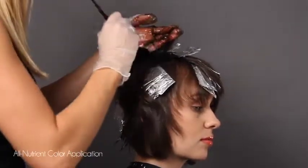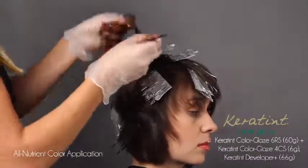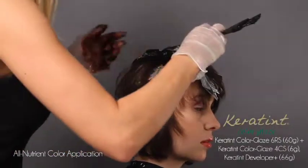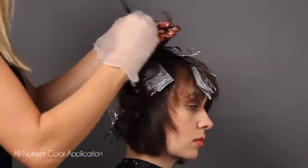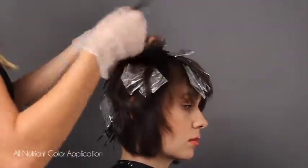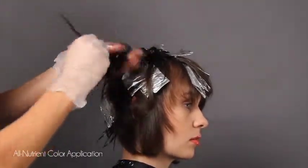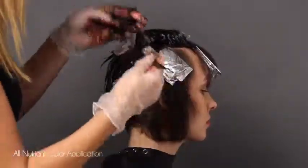Now I'm going to be going in between my foils with Karatint Demi, level 5 medium ice mocha. This is going to just really richen up her base and really give me a nice contrast with that bright highlight. Staying in the same series, same tonal family, it's going to give me some really beautiful tone on tone. Just really working through, making sure that it's saturated. You don't want any spots that are left out.